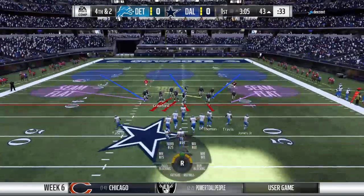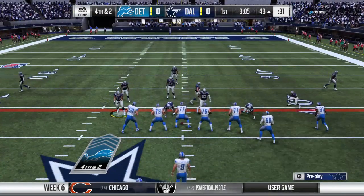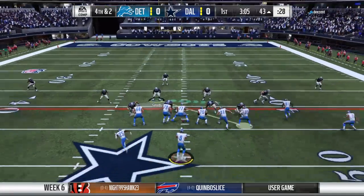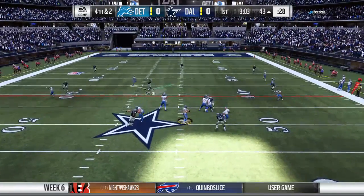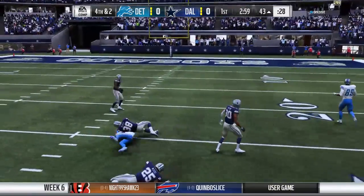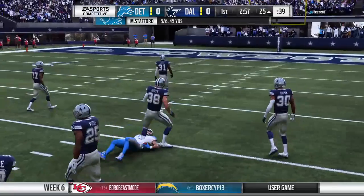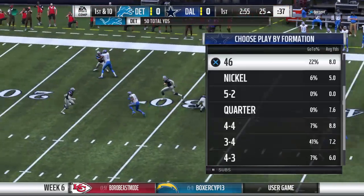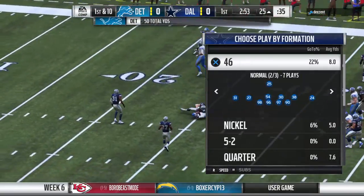And on their first drive, the offense staying out there. They're going to go for it on 4th. They snap it to Stafford. And Tate's got it. And they're able to get this one past the 30 down to the 25. Facing a 4th down, they come away with 18 yards and the first down conversion.